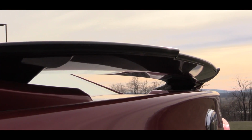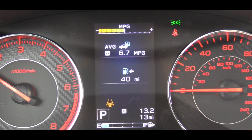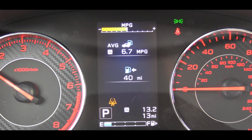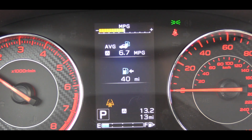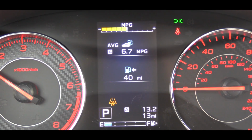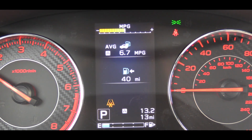But anyways, there is a digital setup in between the speedometer and tachometer up here. It's going to let you know if it's freezing outside. It's going to show you a little snowflake like it is right now because it is 31 degrees out. Definitely cold. Also going to tell you your average miles per gallon, as well as there's going to be a miles per gallon meter at the top, letting you know how well you're driving when it comes to miles per gallon at least. And it's also going to let you know how many miles you have left until you hit empty up there. Definitely good there.